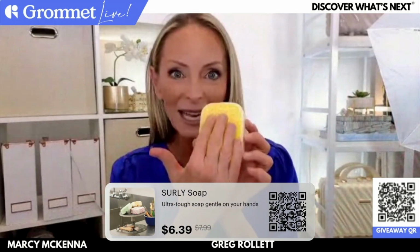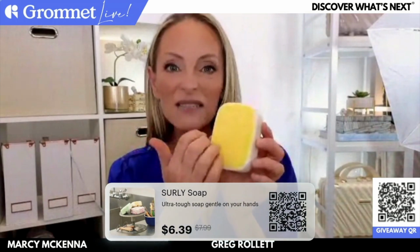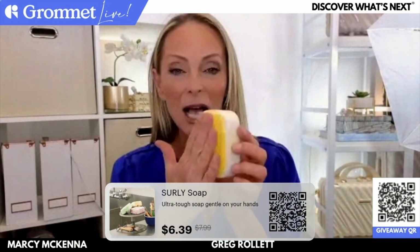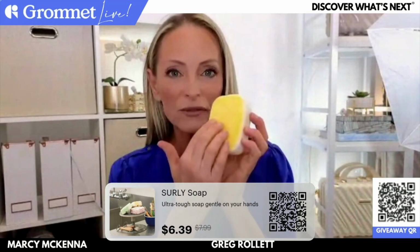I particularly like, it's sort of an intense version of a loofah, but I like the idea of using this on my feet because my heels, I do get those calluses and things. And I think this is a great solution for your feet.